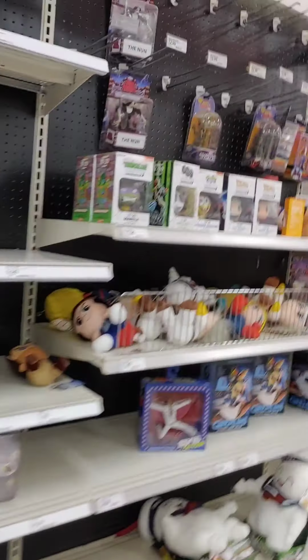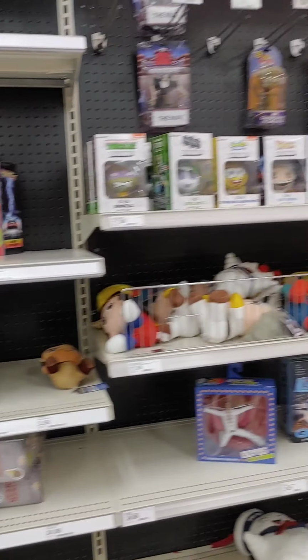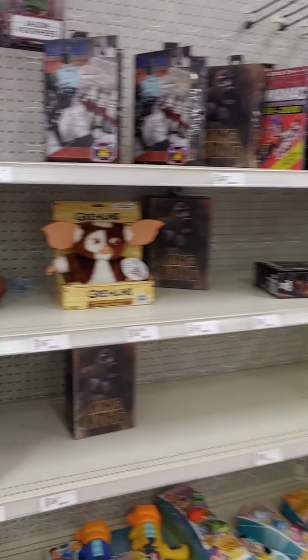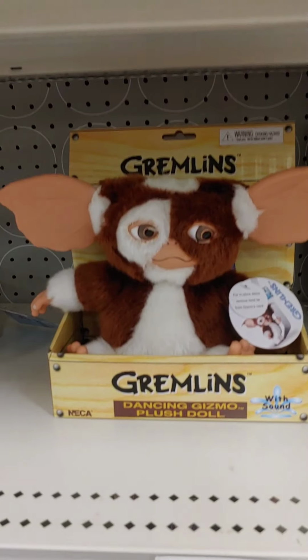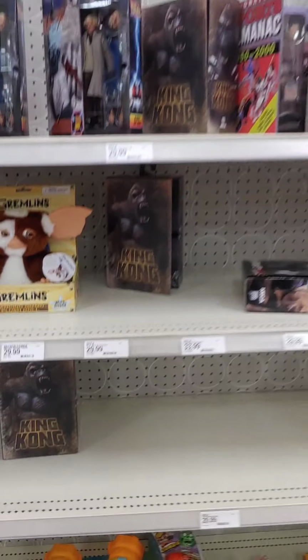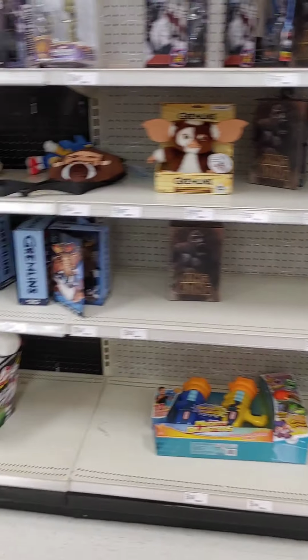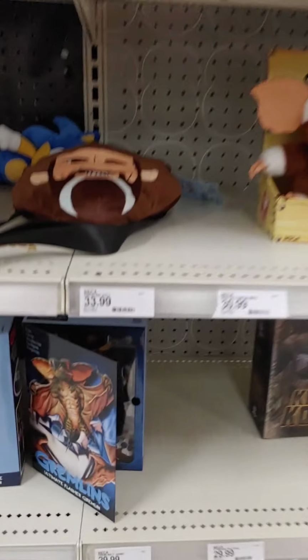Let's look at some of the Funko Pops. Is there any? It's pretty wiped out. Nothing special in the Funko section. Oh, there's a cool Gizmo. That's pretty sweet. I love Gizmo. Kind of reminds me of what? Oh, the Baby Yoda. That's right, because Baby Yoda's kind of a copy of it, or maybe not. I'm not sure, but they look pretty similar.